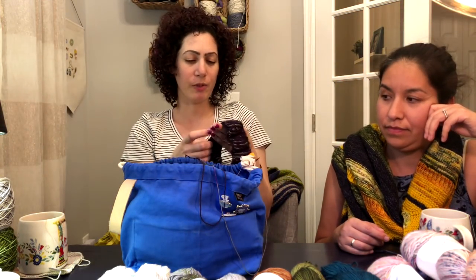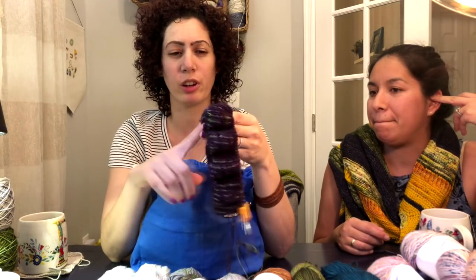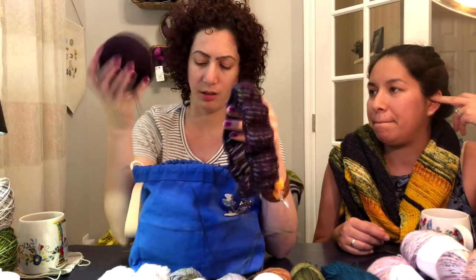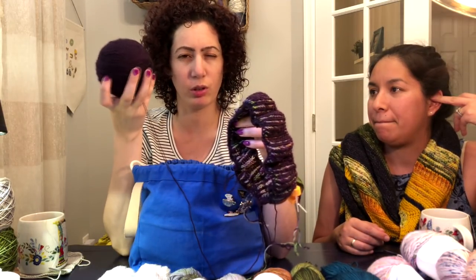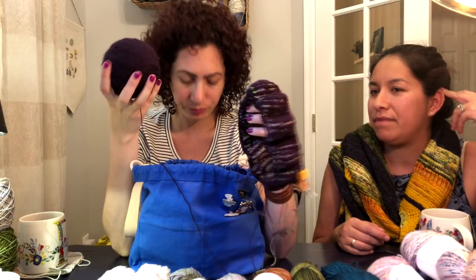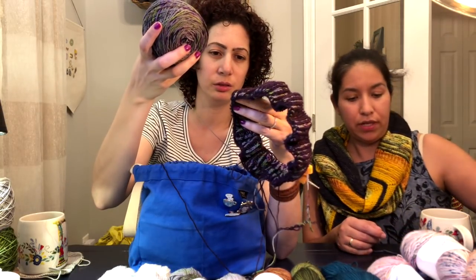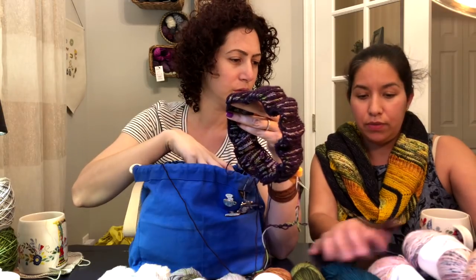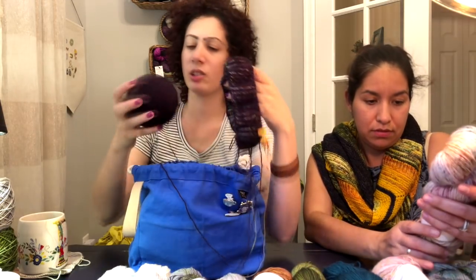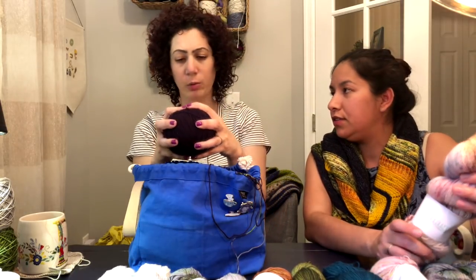So pretty. Just when we were talking about texture before, this one definitely has more of a structure. I think it's because this is the fingering solo, which is 100% superwash merino. So I think it gives it more structure. This is sock yarn. Mine is 100% superwash merino as well. I don't know what's going on then. I think it's just the way hers feels. Yeah, it feels more woolly.